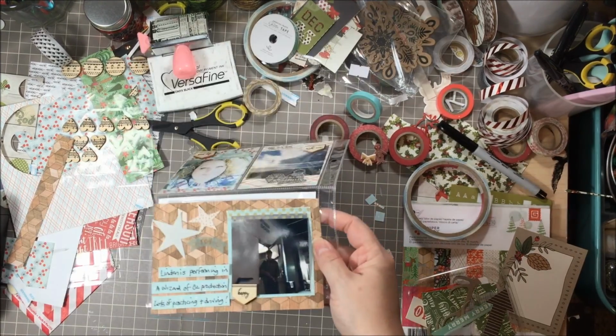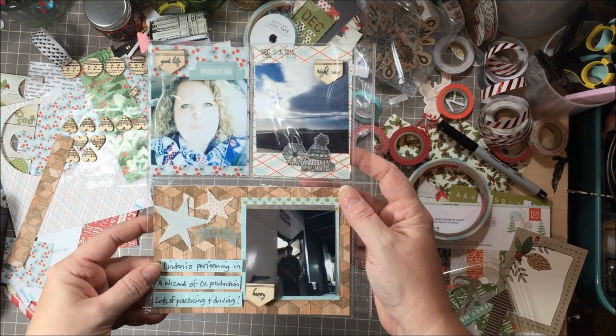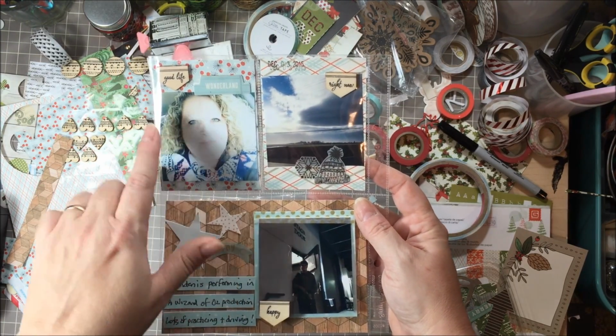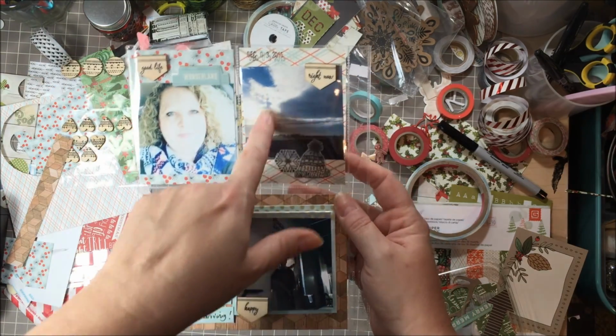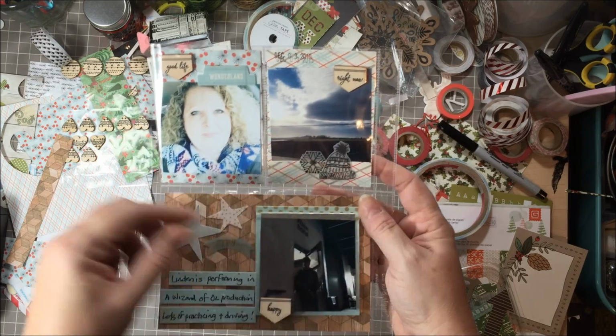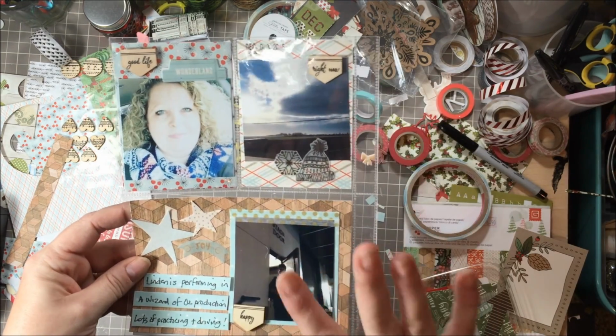So here's day 3. Pretty much finished. This is December 3rd. Again, me and my sweater. I just kept the 2 photos fairly plain because they're self-explanatory. You can see that there's a big storm coming our way. And then I decided to try and fit all the photos on this one page.